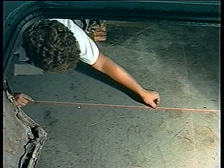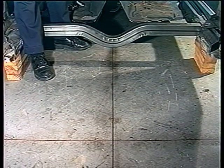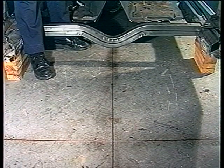This is your perpendicular line, and these chalk lines will be your reference points for installing your subframe and suspension. They must be accurate, and care should be taken while doing this. It's a good idea to spray the chalk lines with clear paint or trace them with a magic marker so they won't be lost during the installation.